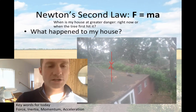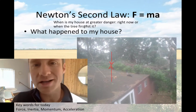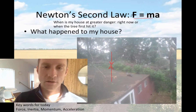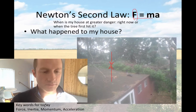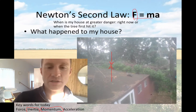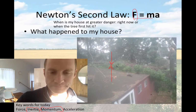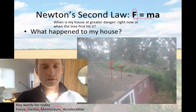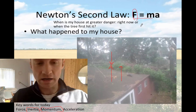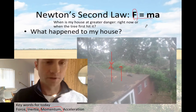But was my house in greater danger at the moment of impact? And of course you know logically that it was, right? But that's because my house not only had to hold the weight, the force up, but it also had to stop the momentum or the inertia, again, those are kind of like two sides of the same coin. It had to stop the inertia of that tree that was falling. So it had to also absorb that inertia. So that required even more force up from my house. And my house was luckily able to handle that. And though it got a couple punctures in the roof, it didn't actually collapse.